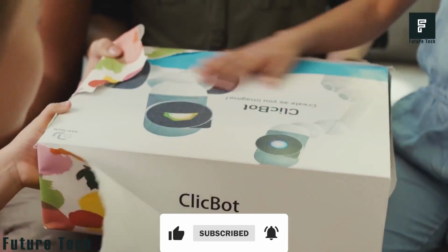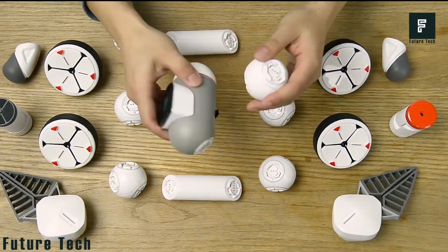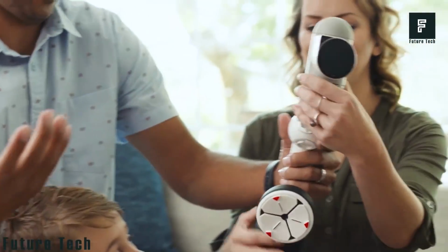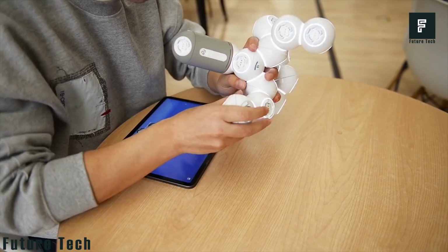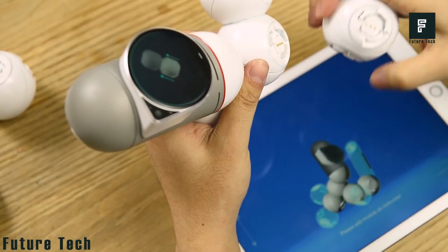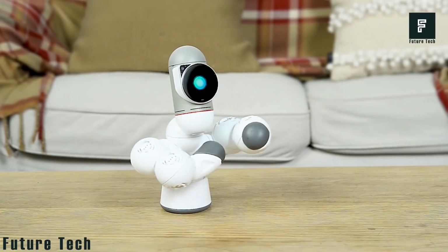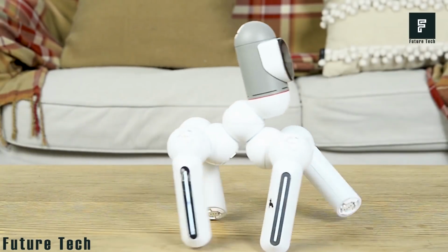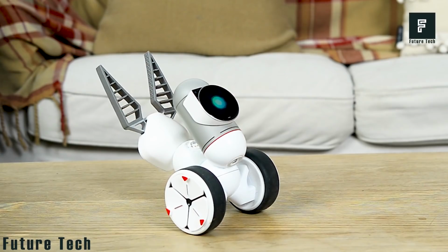The smartphone app will help teach you or your child how to transform the robot into many different shapes or forms, giving you loads of possibilities and helping enhance problem-solving skills. He can walk, crawl, race, draw, and even dance. Clicbot gives your child and family the skills they need to succeed in everyday life, while also learning from your reactions, demands, and constantly remaining up to date using online servers.